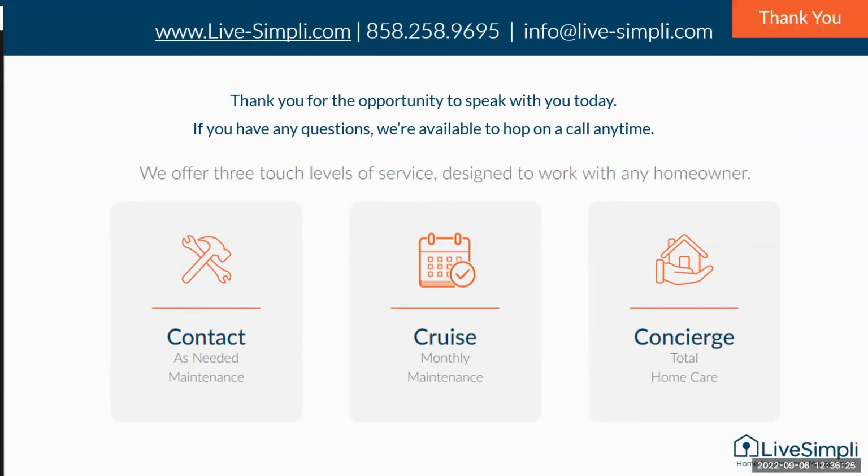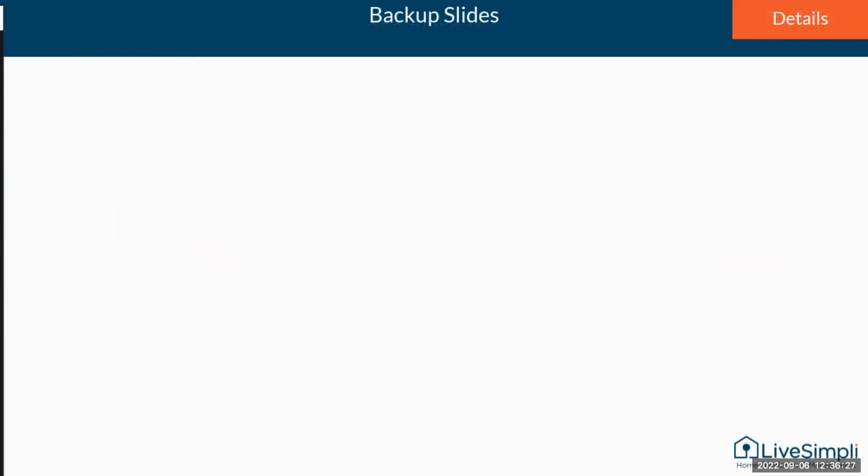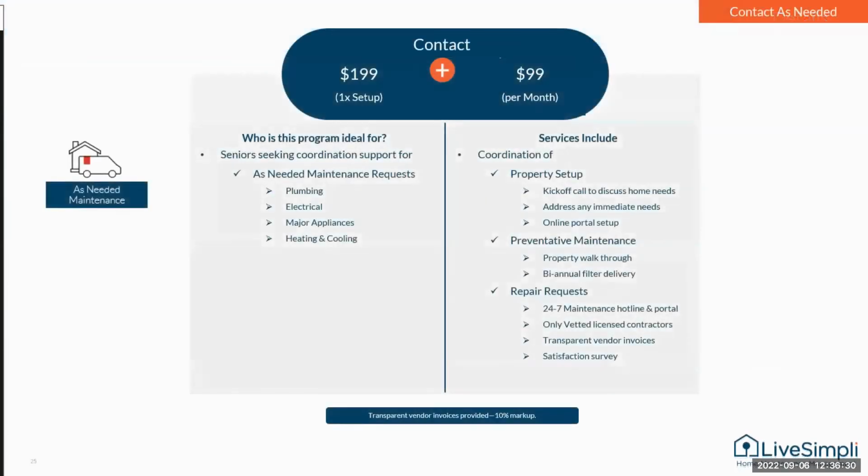Oh, sure. So our first level of care is a program that we call Contact, and we have a discounted rate for this group specifically. Who this is really ideal for are seniors who are looking to be able to call somebody whenever they have a maintenance need, or in most cases, a maintenance emergency. So we have a staff on hand. There's a maintenance call center that 24 hours, 7 days a week can be called for assistance.